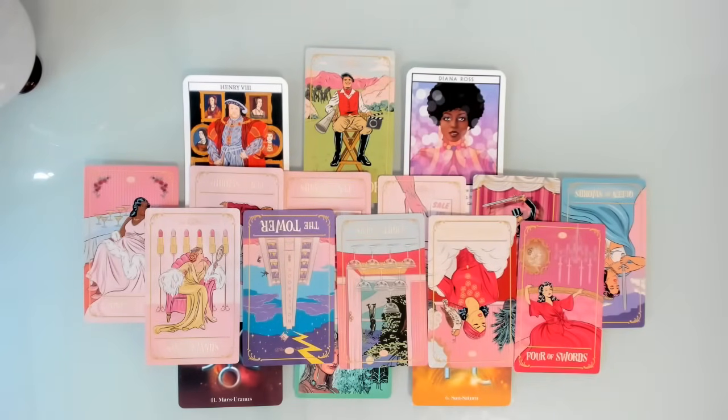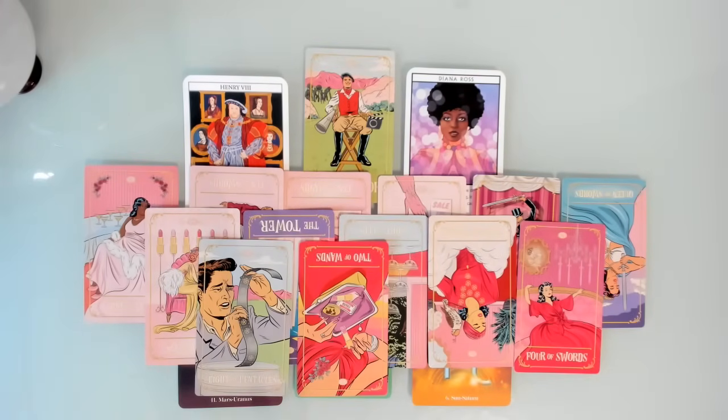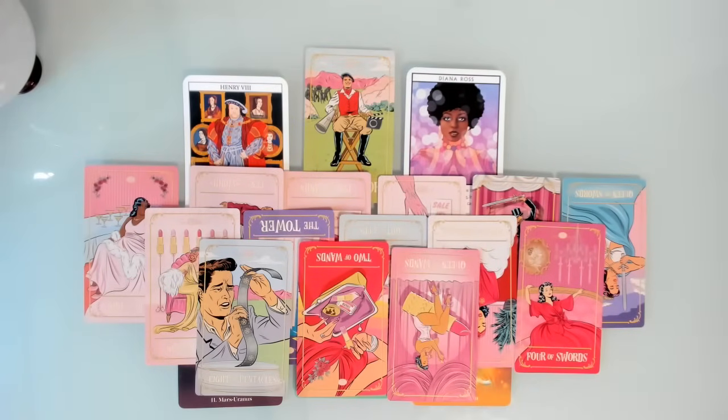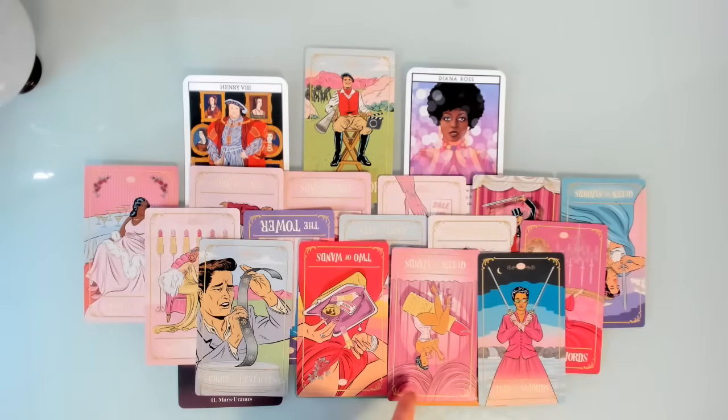So what are the potential blockages or anything like that that could be operating for you at the moment? Pile 1: 8 of Pentacles, 2 of Wands reversed, Queen of Wands reversed, 2 of Swords. Okay, I feel this is other people around you. You don't have an energy of someone who would be wondering about themselves, I've got to say. The Queen of Wands reversed doesn't feel like you.